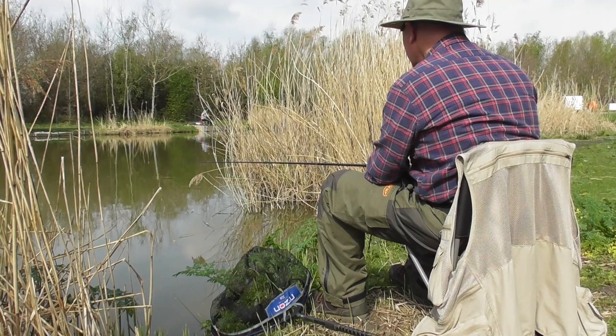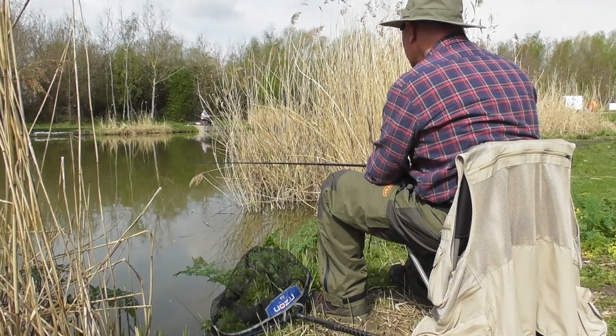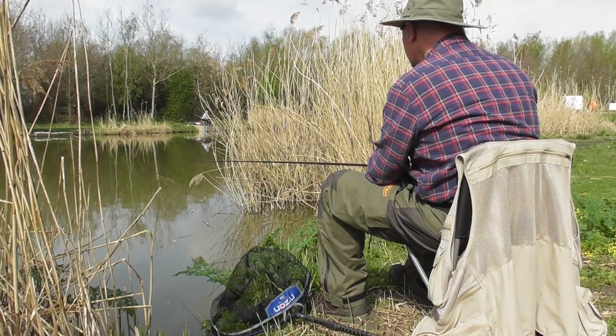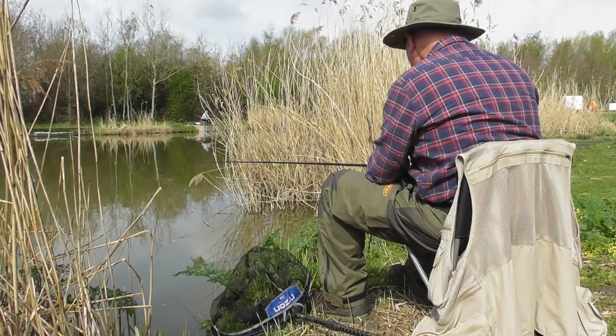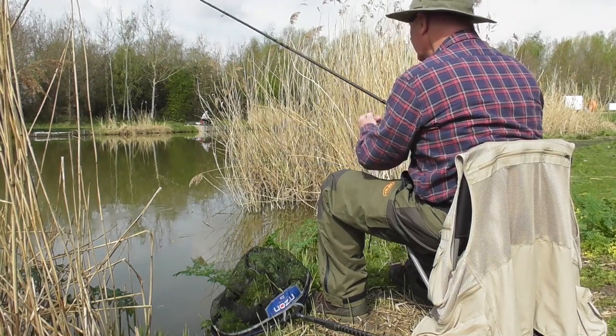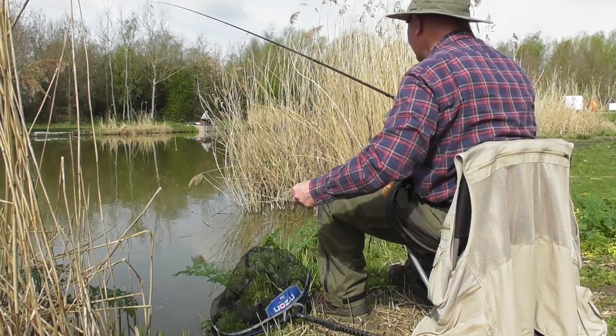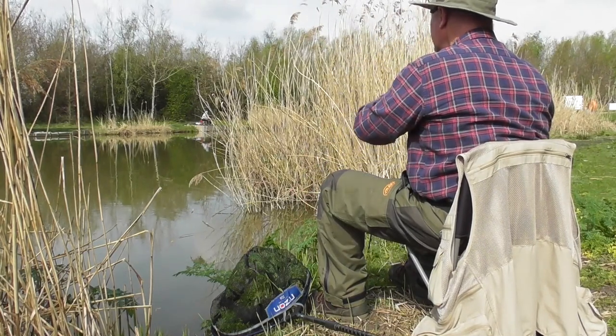Yeah, I think pricking that first fish wasn't a good move. Ah well. There's plenty of fish in here. I'm sure they will probably come back again. There's something interested, but it's just tweaking a float rather than... I'm sure it's moving across. I don't know. And I think my hook length is a bit doubled up on itself. Oh no.